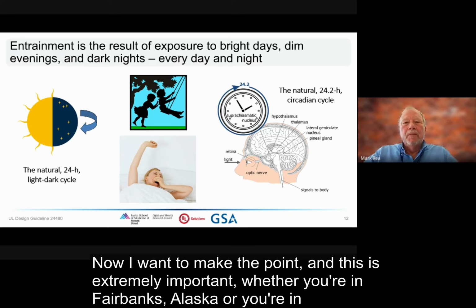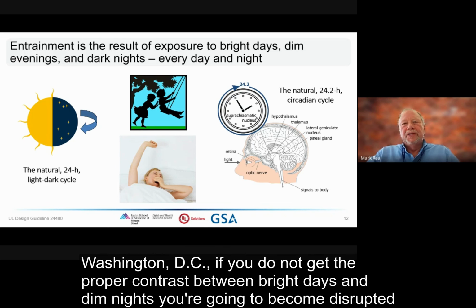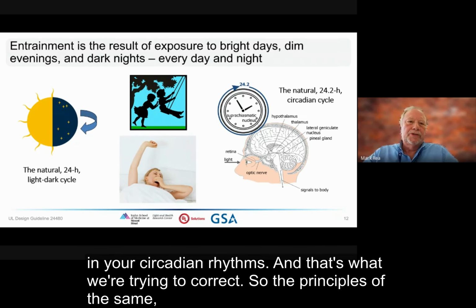Now, I want to make the point, and this is extremely important, whether you're in Fairbanks, Alaska, or in Washington, D.C., if you do not get the proper contrast between bright days and dim nights, you're going to become disrupted in your circadian rhythms. And that's what we're trying to correct.